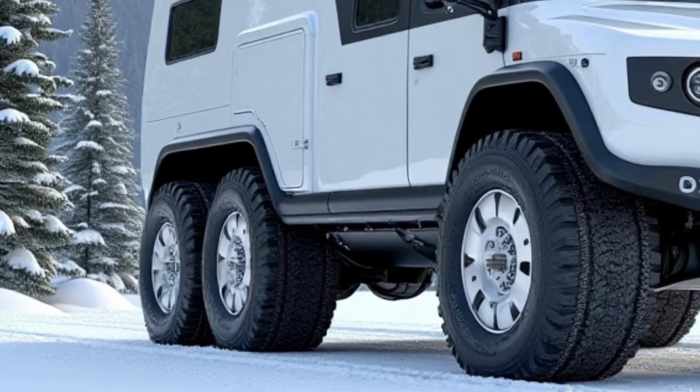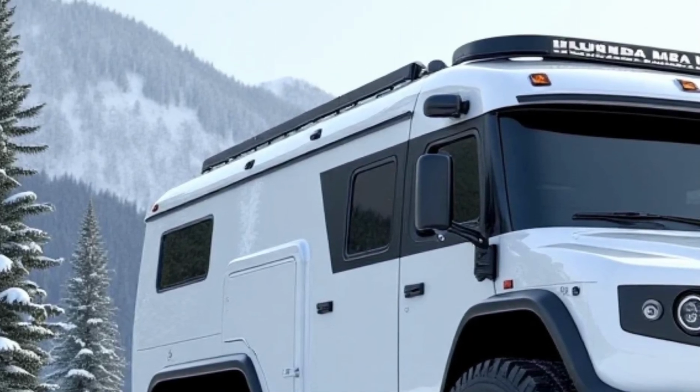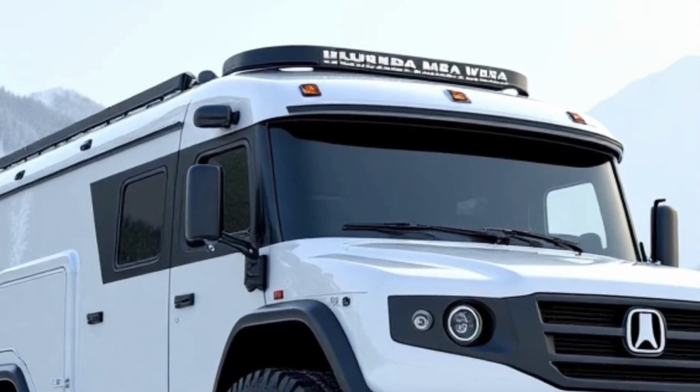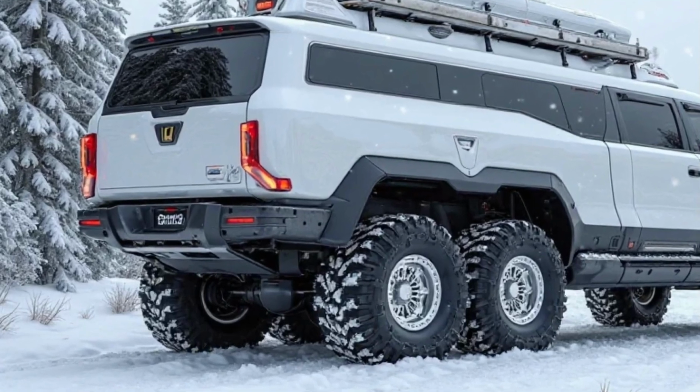Today, we're diving into this all-new offering from Honda that blends the practicality of a van with the convenience of a full-fledged motorhome. If you're dreaming of hitting the open road without sacrificing comfort or modern features, this might just be the perfect rig for you.